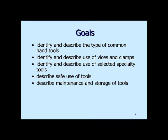Our objectives are to identify and describe the types of common hand tools, to identify and describe the use of holding equipment, to identify and describe how to select specialty tools, and also to describe the safe use of tools.